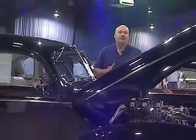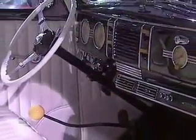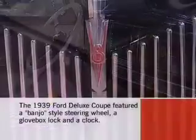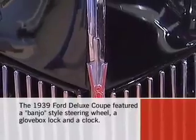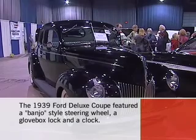Now, some cars are just made for cruising, and that's what we have right here with this 1939 Ford Deluxe Coupe. It's been made into a street rod. It's got a lot of fun features on it with a V8 engine. It's got air conditioning. It's got a number of updates on it. The owner has done a lot of work to this car in the last few years to make it what it is. This was put together and done in the late 90s.